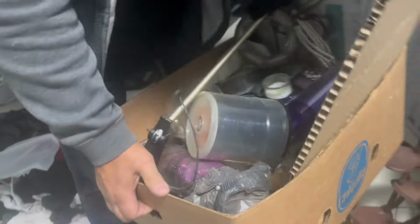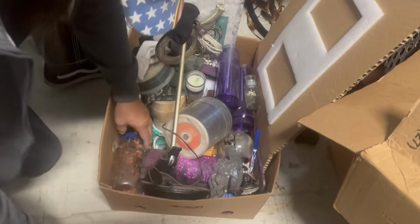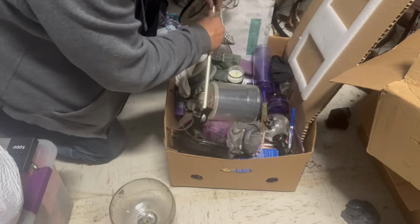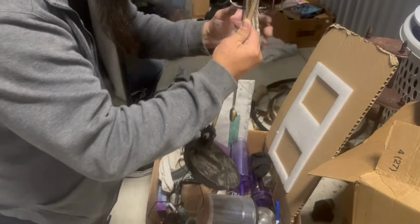Good grief. Oh, look. Money. All pennies, a couple dollars there. I'll take it. One heck of a weird broken lamp.